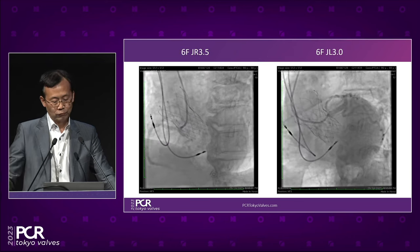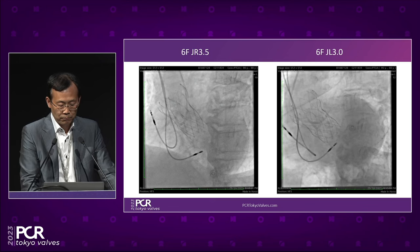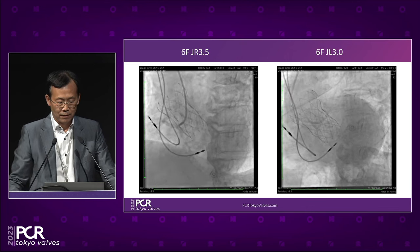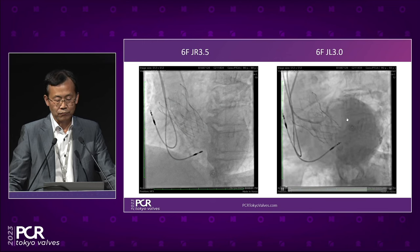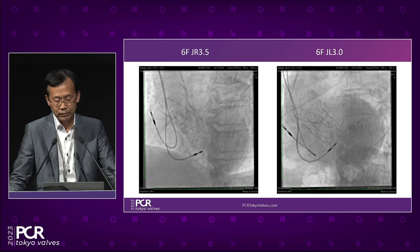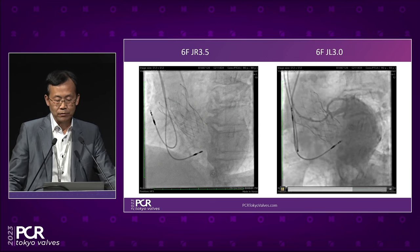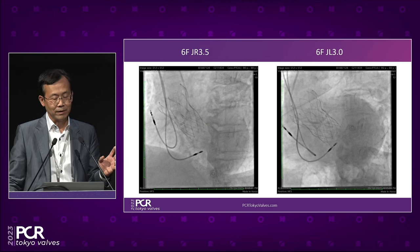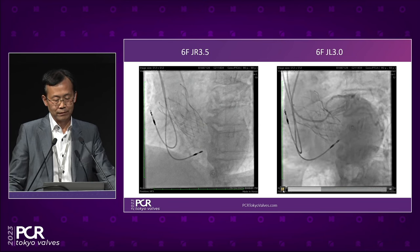So we have to go in and fix the coronary artery. Sorry, I'll show you again. So this was the right coronary. We used a JL 3.5 and then JL 3. We usually downsize our guiding catheter when we engage the coronary artery after the TAVI procedure. And you can see, as I mentioned, even though we have misalignment of the device, it's not difficult to engage the coronary artery.